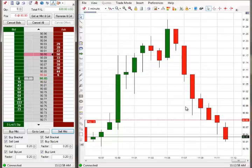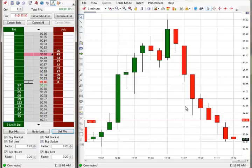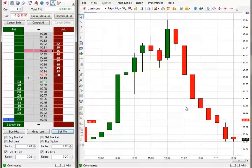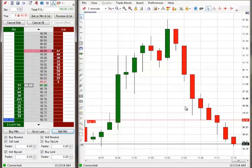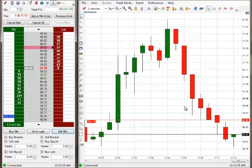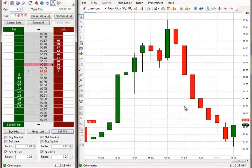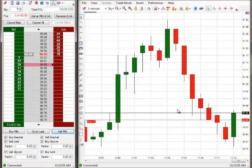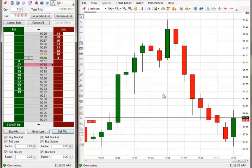Okay, it's watching the code here. Really like to see it make a move down. Chart looks good. Code still looks good. I may get out manually if it goes real close. Or rather, where's my out? 98. Yeah, okay.